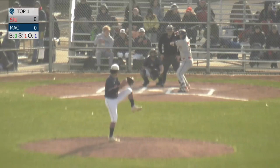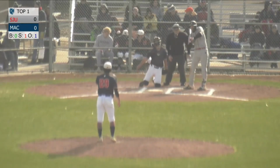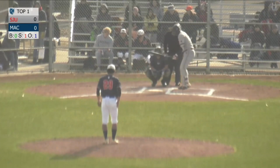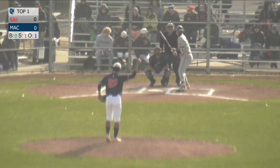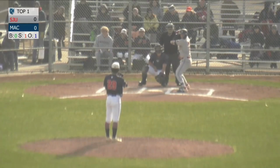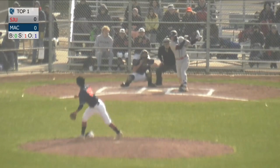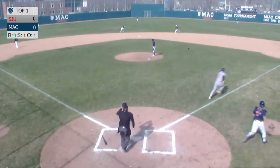Shun has a sign out of the windup. Just misses off the outside corner, trying to get Nyrop up to maybe take a swing at a pitch off the plate, but Nyrop held up, and it's a 1-2 count now. The delivery, grounded up the middle. That one's going to get through for a single.